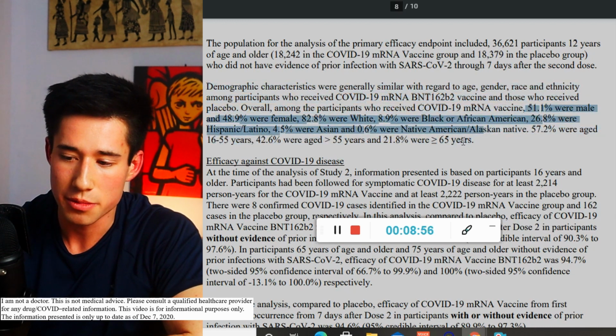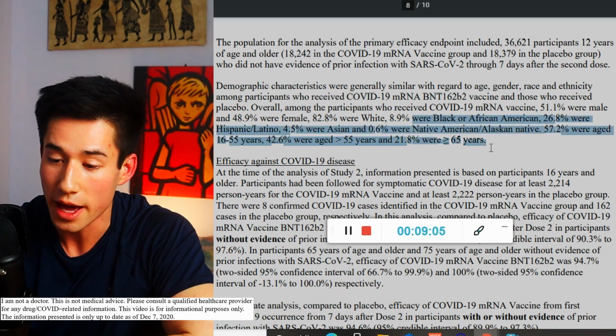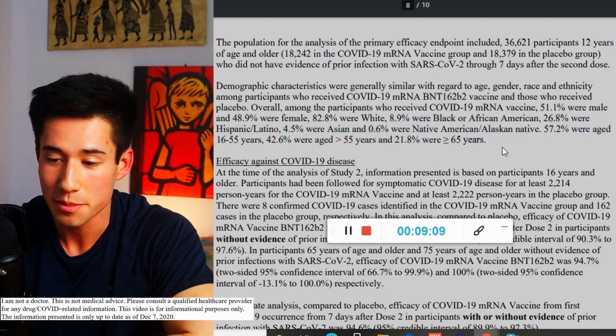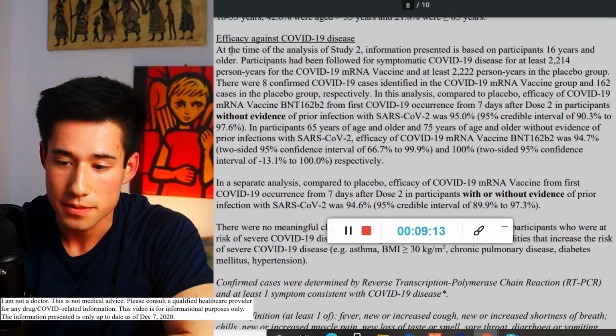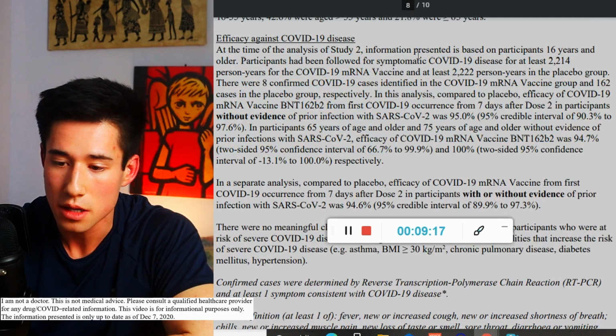Okay, so here we've got the breakdown of demographics again. Like I said, too many white people, not enough ethnic diversity, I would say, but that's okay. This is what we're working with here. Information, blah, blah, blah.